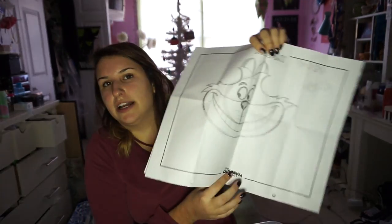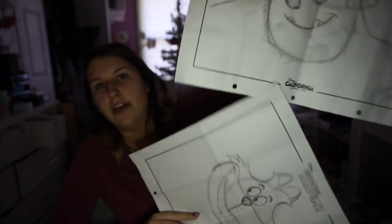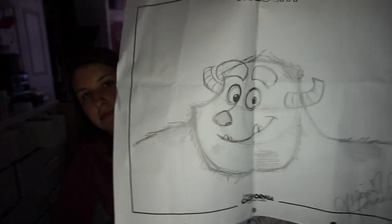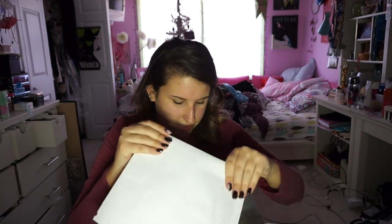So these are two sketches I did while I was there. This one was the Cheshire Cat, and then we also did Sully. I kept these because that was really fun and I really liked how they turned out, and I love drawing and doing artwork, so I kept those. I'm trying to create a stack here on my desk of all this stuff.